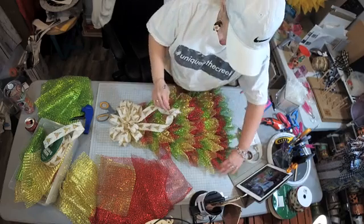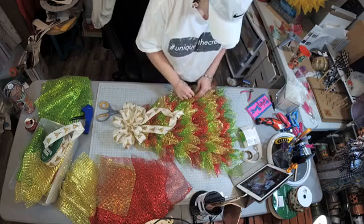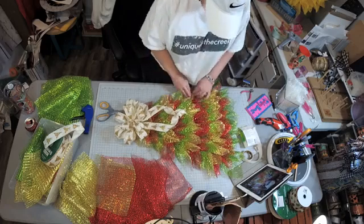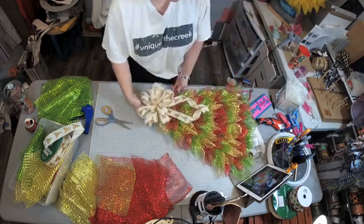So I'll have Christmas trees hanging all over the place for a little bit, because I'm going to do another one next week. And we'll do a different petal, and we'll use some different kind of mesh. But today we're using the net mesh.